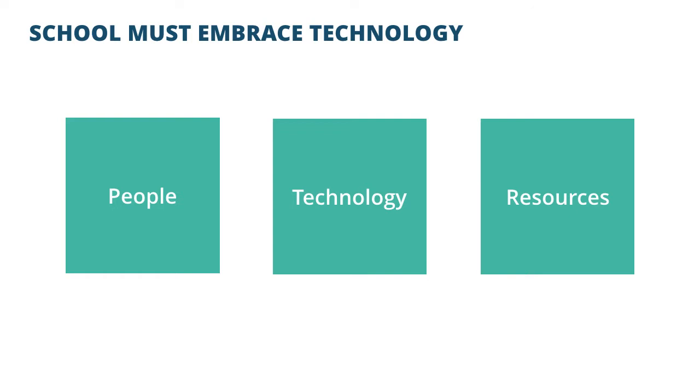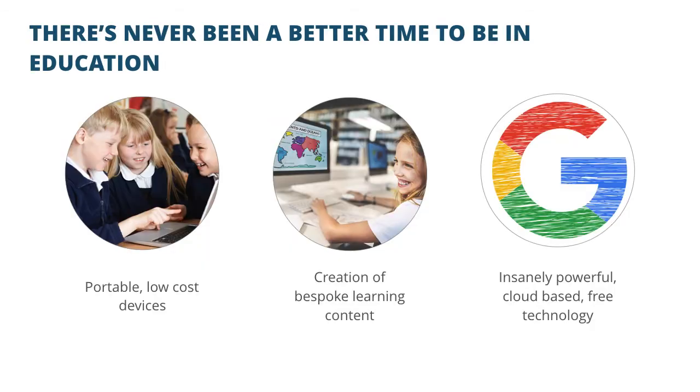And despite what might look like bad news here, we've got 3 big problems: teacher recruitment, we've got funding cuts, and we've got population boom. I actually believe there's never been a better time to be in education. And there's 3 reasons for this. So, portable low-cost devices. If you wanted to buy an iPad, a tablet, or something like a Chromebook, you can pick these devices up for like £180 now each.